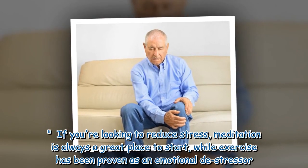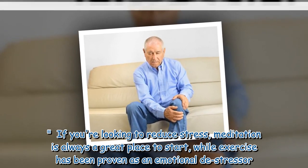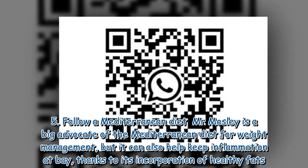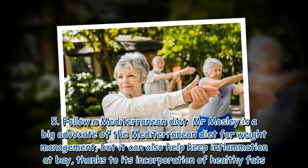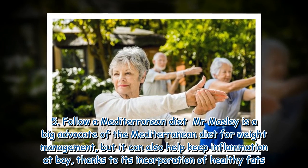If you're looking to reduce stress, meditation is always a great place to start, while exercise has been proven as an emotional distressor. 5. Follow a Mediterranean diet. Mr. Mosley is a big advocate of the Mediterranean diet for weight management, but it can also help keep inflammation at bay, thanks to its incorporation of healthy fats.